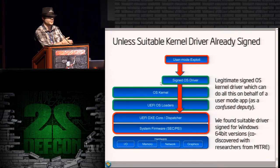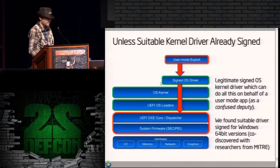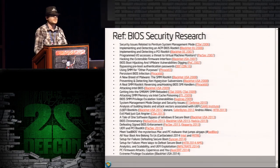So you can compromise BIOS, you can compromise SMM, you can bypass secure boot, you can enable evil maid attacks from user mode. And there are guidelines, and there is lots of research. I do want to thank all of the researchers that work in that obscure area, because this is the baseline for the security of the entire platform.